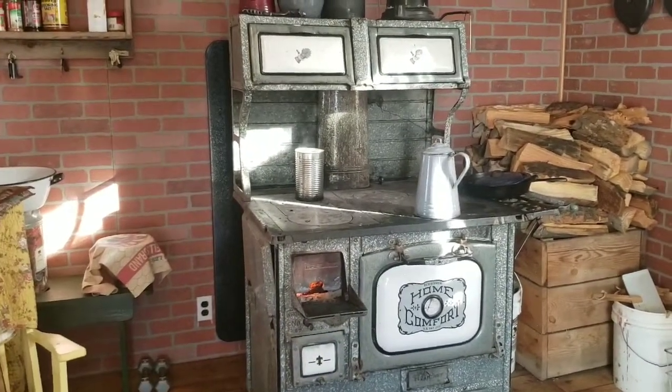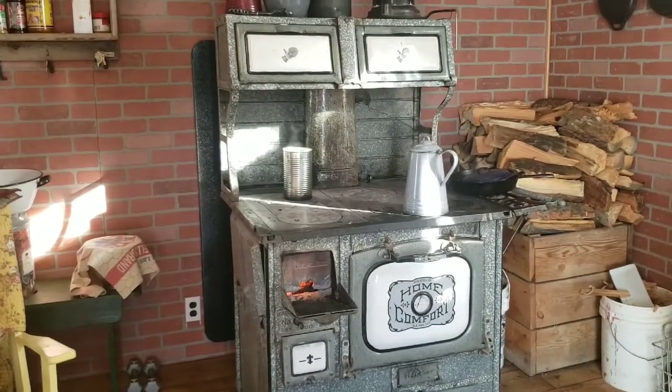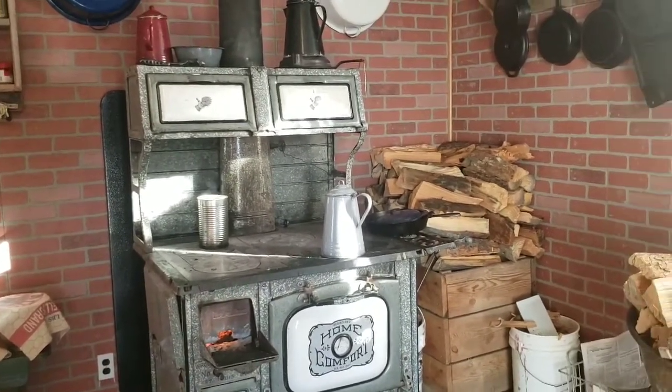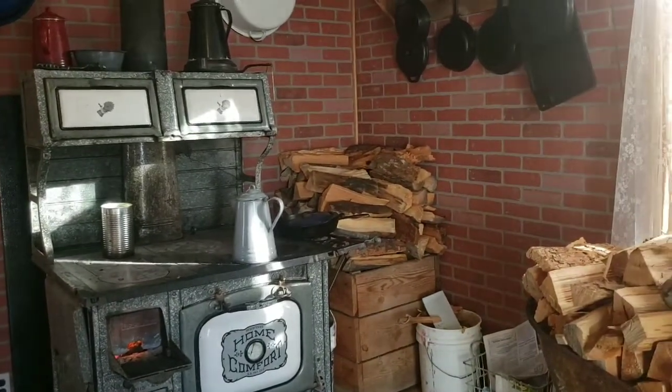I hope yours is doing good. I hope your weather's going to get nice. Ours is warming up slightly. We're supposed to hit 40 degrees today. We'll see. 40s all week long. So bring it on. I can handle that.